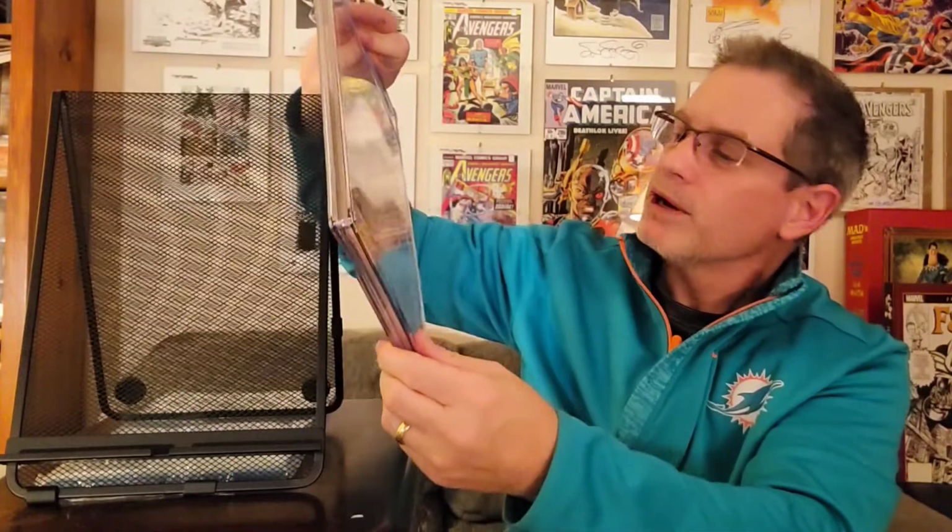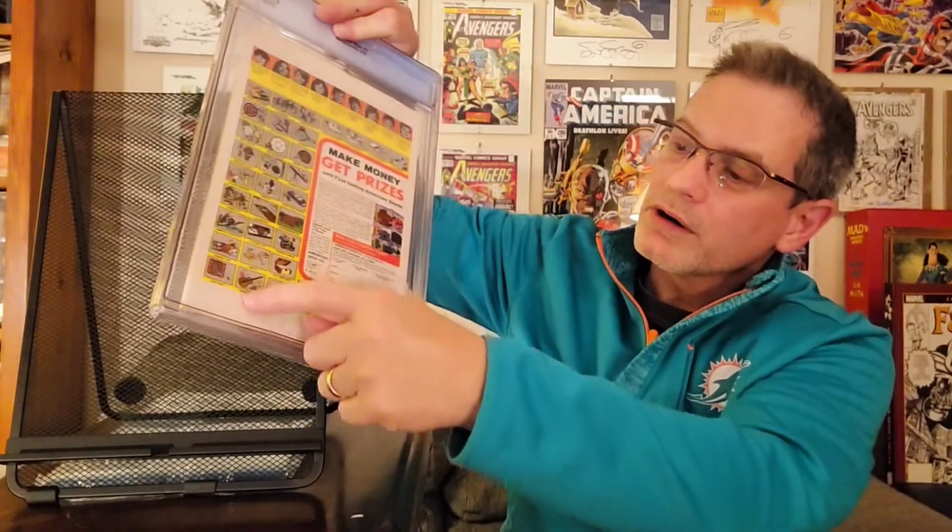All right, now this book, I didn't expect a higher grade. I had hoped for a higher grade, but it's Machine Man #1, Jack Kirby artwork. This copy on the front, I got a 7.5. Now, the front of this book looks fantastic. There is no damage down the side here. It looks beautiful. But the back side, now it looks really good to look at, but this corner was creased.